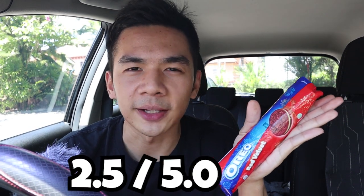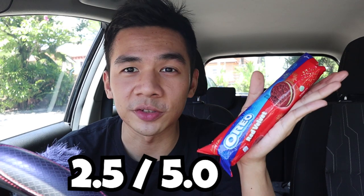Rating for Oreo Red Velvet, I'm gonna say this is an average 2.5 for me. Nothing too outstanding. It's just a fun one-time try, and yeah, won't go for it again. The original Oreo though, yes, anytime. So yeah, there you go. That's my 2 cents about Oreo Red Velvet flavor.